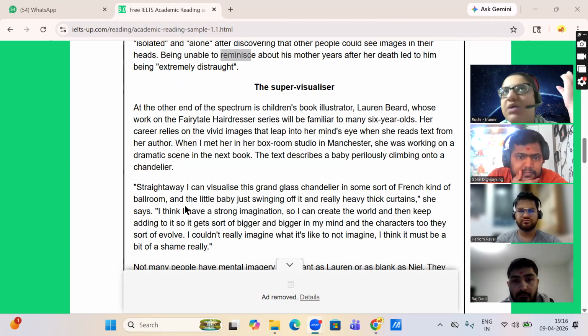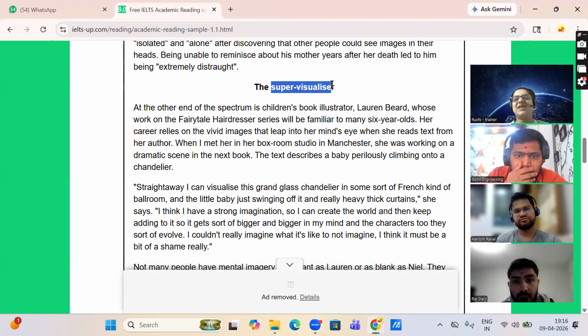Now, we are talking about somebody on the opposite end of the spectrum. So, on one side, we talked about people with no mental images, they could visualize nothing. But on the other side, we are going to talk about super visualizers who are able to visualize a lot inside their heads, right? So the exact opposite. Okay, so we're talking about this children's book illustrator, and her work is the Fairy Tale Hairdresser series, which is very common among 6-year-olds.